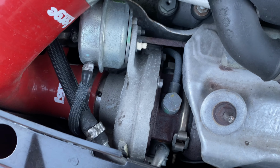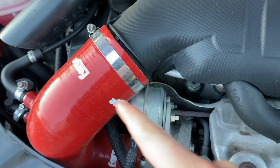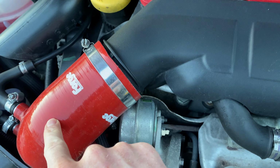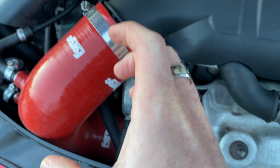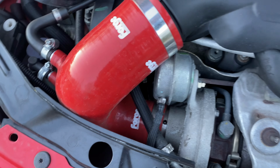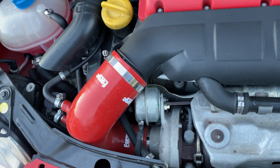Turbo is right here, that's your whole turbo over there, and that's your air intake system. So it's coming into this hose. From the factory there's just a plastic piece that comes over here that's usually quite restricting, and this gives a lot of sound, a lot of play from the turbo that you can at least hear in the engine bay. So one mod I highly recommend you guys get done.